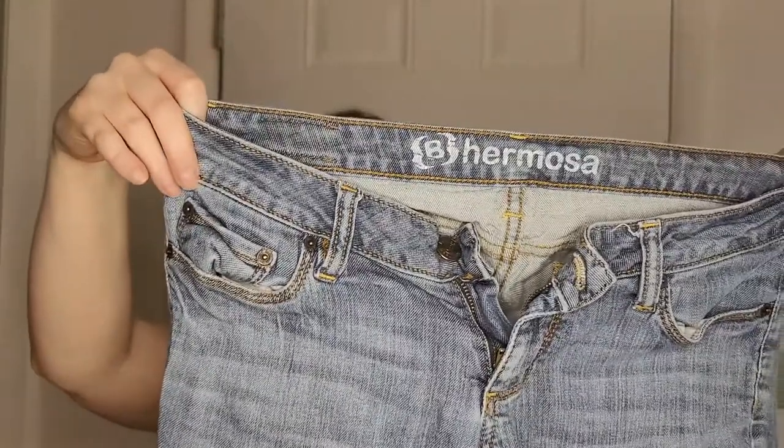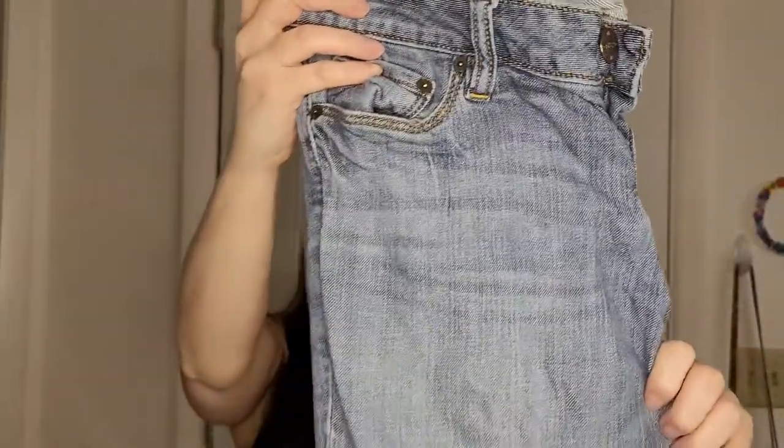This is a Hermosa. It's gotta be Hermosa. It also has a little patch on the back. Let me see if I can find the size. This is a size 7 regular, so it's a junior's. Does have some pulling right there, or stretching. But other than that, it looks really nice. And it does look like a straight jean. So I'll definitely take a look at everything up close.